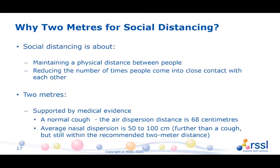Now, if you take coughing, for example, then there's a couple of interesting research papers that look at the distance travelled by a normal cough under normal conditions in terms of air dispersion. So indoors, that would be 68 centimetres. Interestingly, if someone's wearing a standard surgical face mask, then the distance that the cough can travel reduces to 15 centimetres. In comparison, a nasal dispersion, such as a sneeze, is typically between 50 and 100 centimetres, and can go up to 120 centimetres. So by having 2 meters, then you have that degree of protection from typical coughs and sneezes.